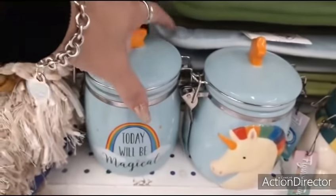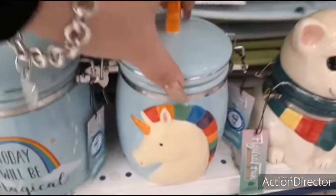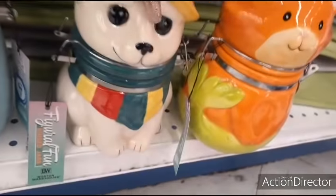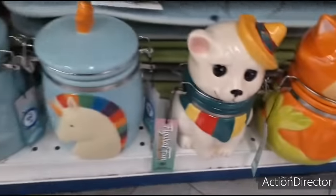Look at how cute these are. Today will be magical. $3.99. Okay, this one's broken, but you know what I'm saying. It's a treat jar. This is adorable, with the unicorn. Then you have the cute doggy with the sombrero and his little poncho, and then you have the cat. So these are really cute.